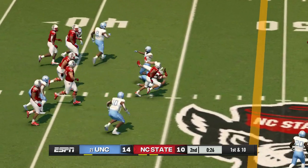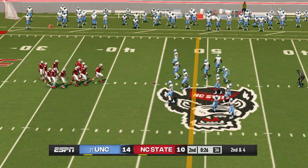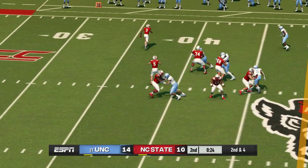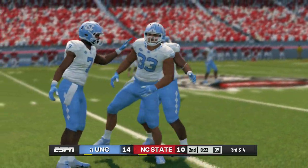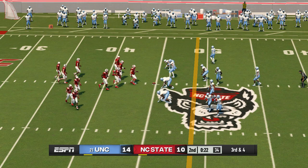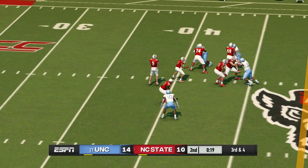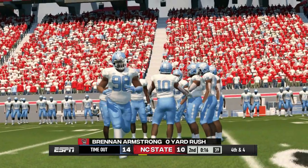Scrambling around. Tackle at the 45-yard line. And he couldn't manage to get out of bounds and stop the clock. Well, let's see how that affects them here in this situation. Third down now, and they're going to need about four. Armstrong fakes a handoff. The Tar Heels using their third and final timeout.